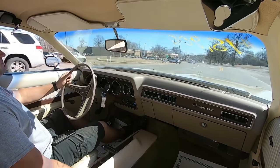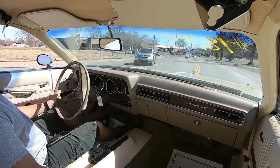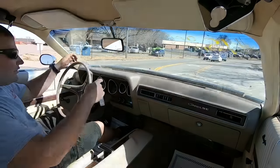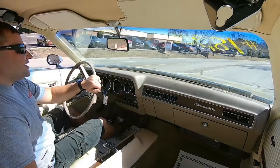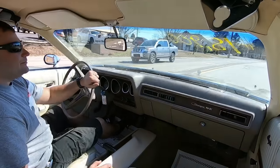We're gonna head over here to this parking lot. I'm gonna get some undercarriage shots. I'm gonna drive around and drive over the camera, past the camera, to give you an idea what it's like from the outside perspective of this ride.